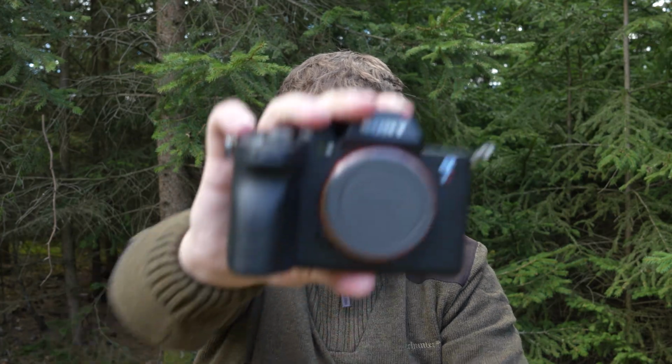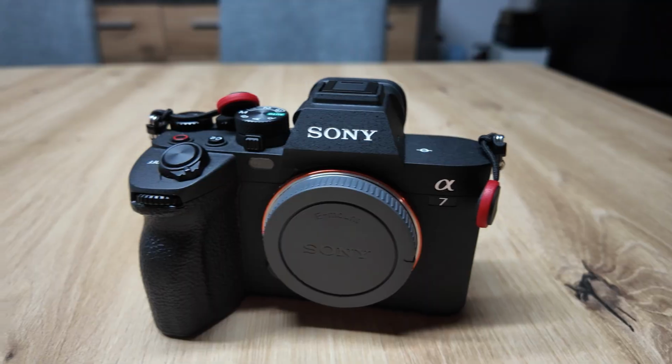I had the chance to test out the Sony A7RV for 2 weeks, and today I want to answer the question: is the Sony A7RV capable for wildlife? Should you consider picking it up, or is it going to be the replacement for my A7 IV?